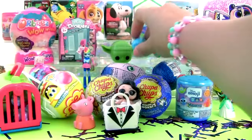Mickey surprise. Two Mickeys. And the collector's guide. This is comic Mickey. And Mickey Mouse Clubhouse.